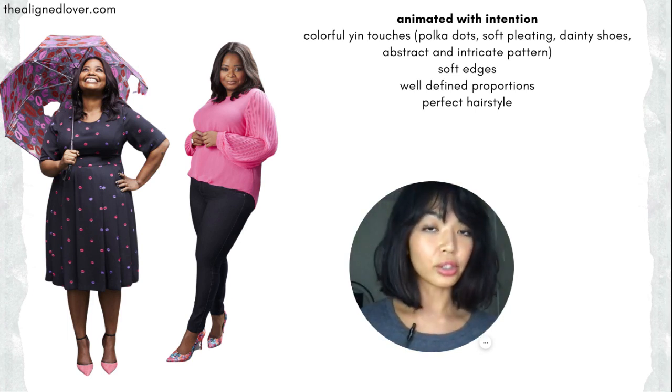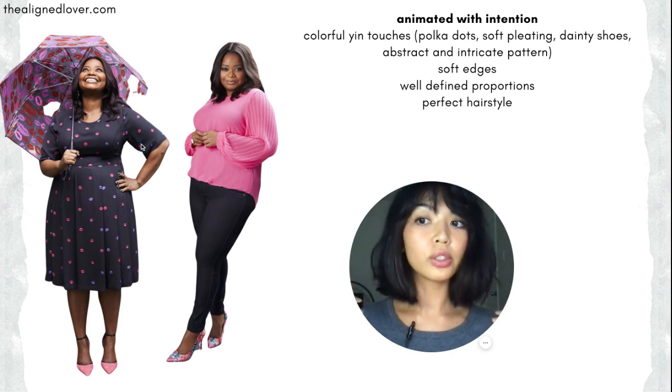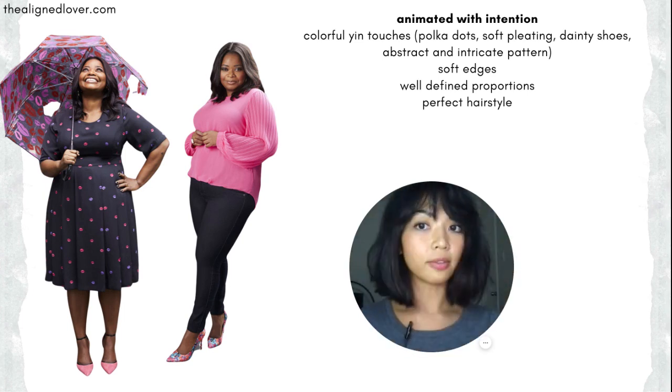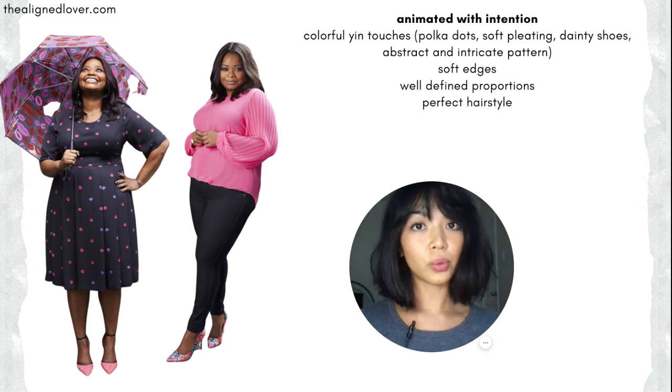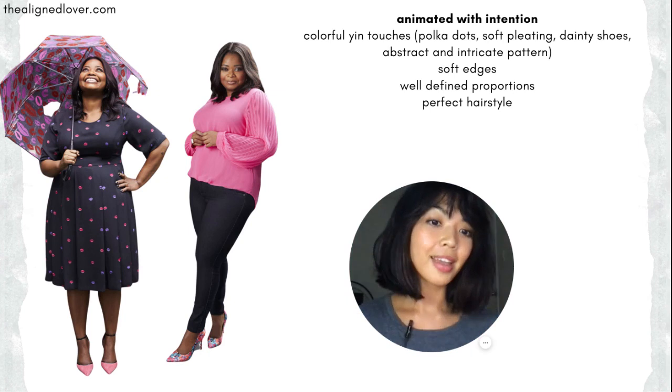There's nothing super angular or super tailored about any aspects of her clothes, so that further supports her yin undercurrent. Still, they're not unstructured, they're not overly voluminous. We're getting a lot of well-defined proportions. You can see her shoulders, where her waist is, where her upper arm and her forearm are. You can see the different sections of her legs. You can see her ankles. You can see her foot. So try not to blur various aspects of your body into one shape, especially if you are a Gamine, because you thrive on a more segmented staccato rhythm.